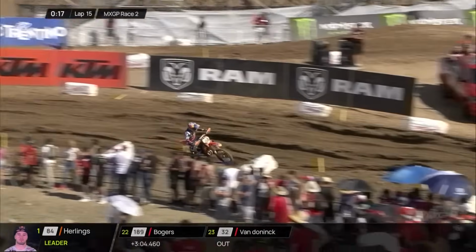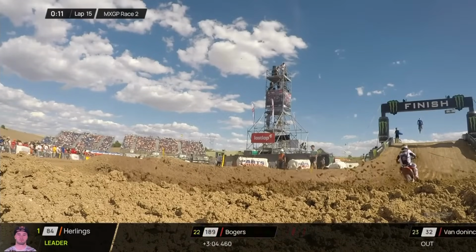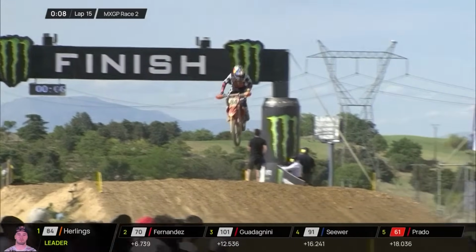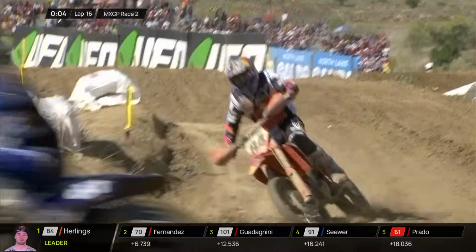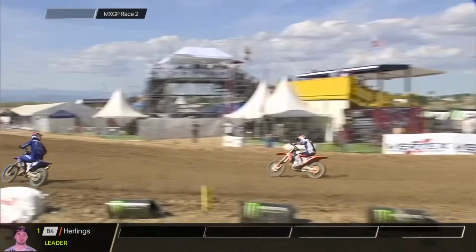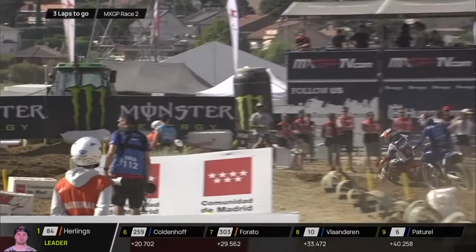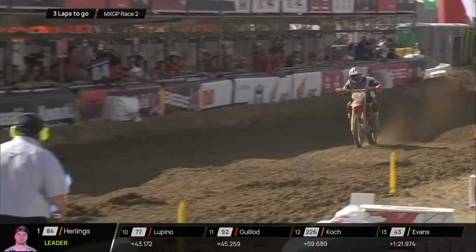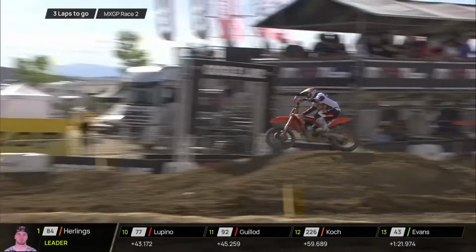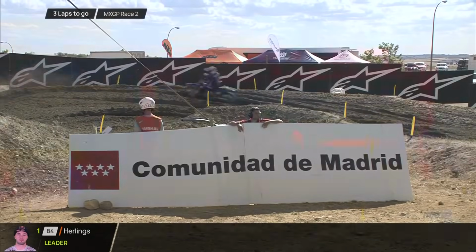So MXGP Race 2, Jeffrey Herlings is going to be 3 laps to go, look, because there's about 9-8 seconds or so on the clock as he goes through now. Race 1 was 18 laps. We've had 15, so it's going to be the same duration. Lap times in the first race, actually, Jeffrey Herlings, 1:52.315 in lap 5. 1:52.4, wow. So the first race, 1/10 quicker than now, and obviously still running in 53s.